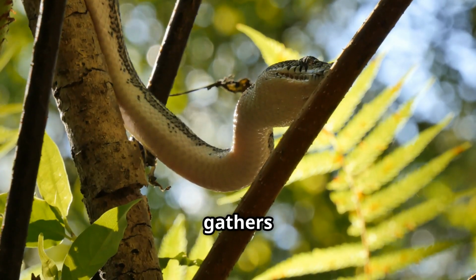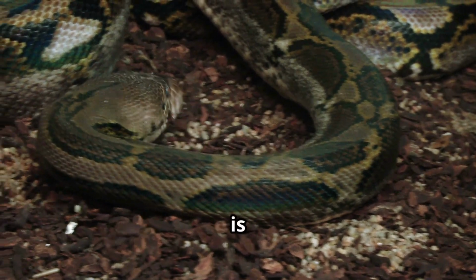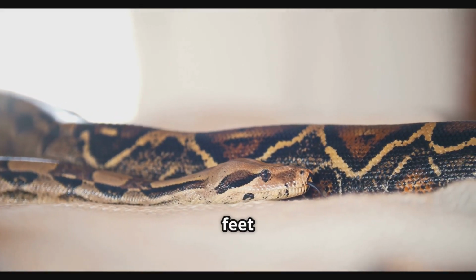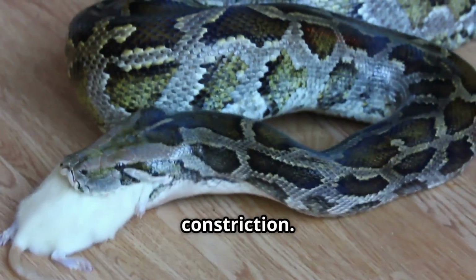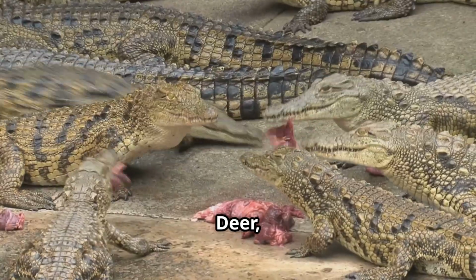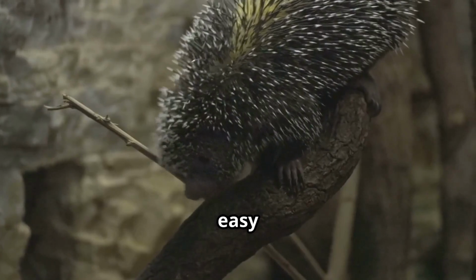The python gathers its body. It's going to strike. This python is one of Africa's biggest snakes. It can grow over 15 feet long. Its body is pure muscle. It kills by constriction. Then it unhinges its jaw. Deer, antelope, even crocodiles. But the porcupine is no easy meal.